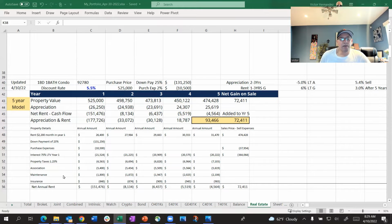Insurance is, this line, not too high, because when you buy a condo, the association fee kind of covers part of your insurance costs. So it's nice to have an association. They maintain the exterior, they maintain a lot of things with regard to the property, and they give you exterior insurance and some liabilities as well.